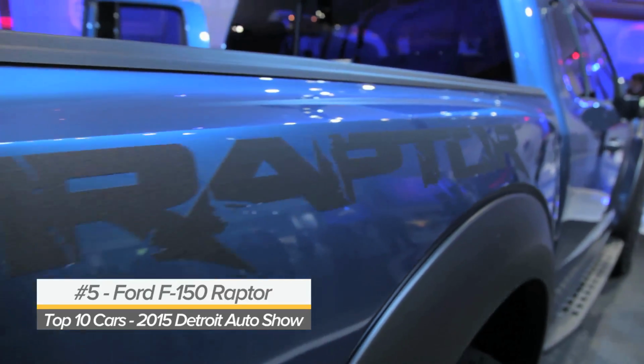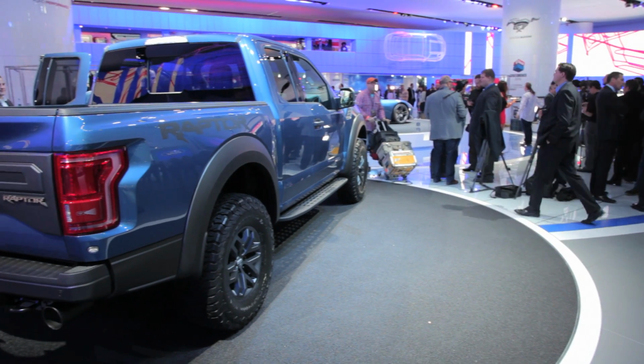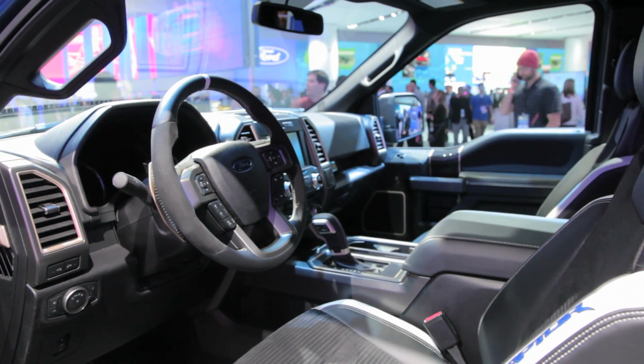Ford's second-generation soft road racer has more power, more suspension travel, and even meaner looks than before. Oh, and it uses a 3.5-liter EcoBoost V6 this time and a 10-speed transmission.